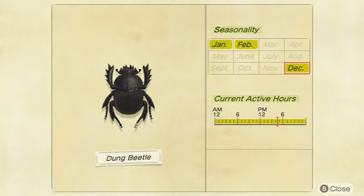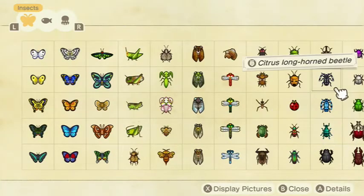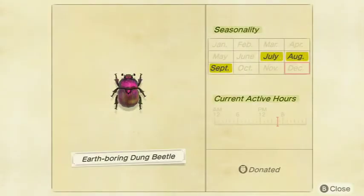It's pretty freaking weird. And pushing snowballs sells for 3,000 bells in Nook's Cranny. And you can find this all day in the months of January, February, and December in the Northern Hemisphere, and in the months of June, July, and August in the Southern Hemisphere. Pretty common if you can find them, if you do with the snowballs.